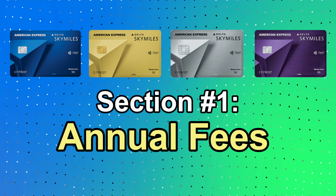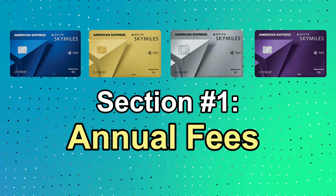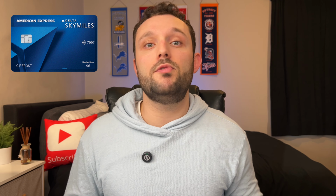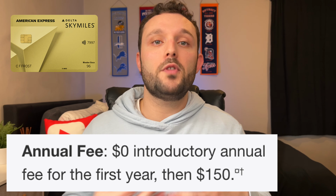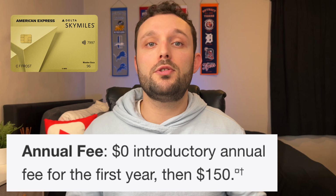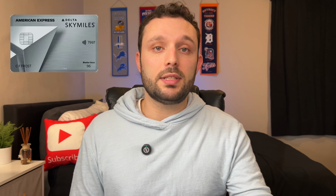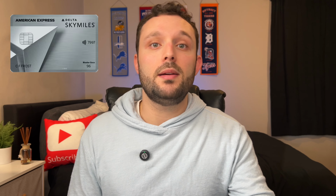Let's start with annual fees, because for most people, this is one of the biggest deciding factors when choosing a card. The Delta SkyMiles Blue is the only one of the 4 with no annual fee, making it a great option for casual Delta flyers who don't want to worry about any upfront costs. Next, we have the Delta SkyMiles Gold, which is free for the first year, but then jumps to $150 per year after that.